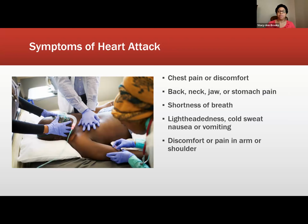There can also be discomfort in other areas of the body, like the back, neck, jaw, or even stomach pain. Some persons who have heart attacks think it's maybe indigestion. That's how it can be sometimes. And of course, there's shortness of breath. There can be lightheadedness, cold sweat, nausea, or vomiting, and discomfort or pain in the arm or shoulder.